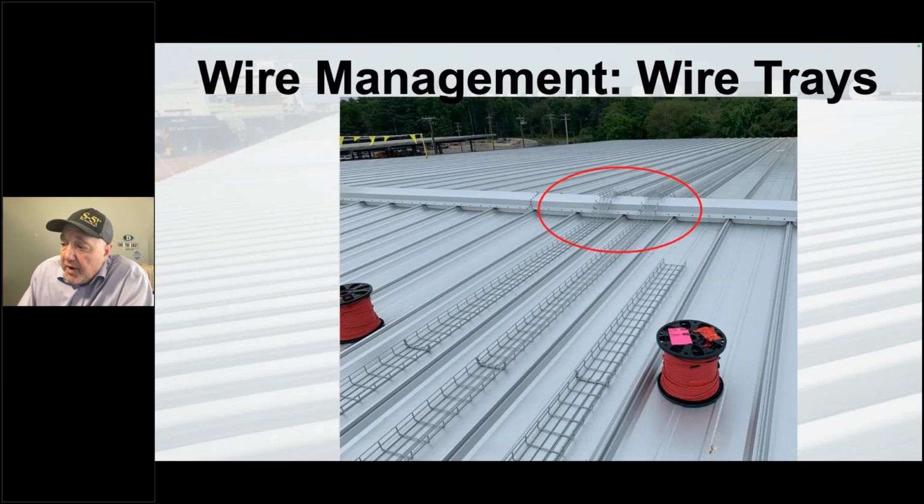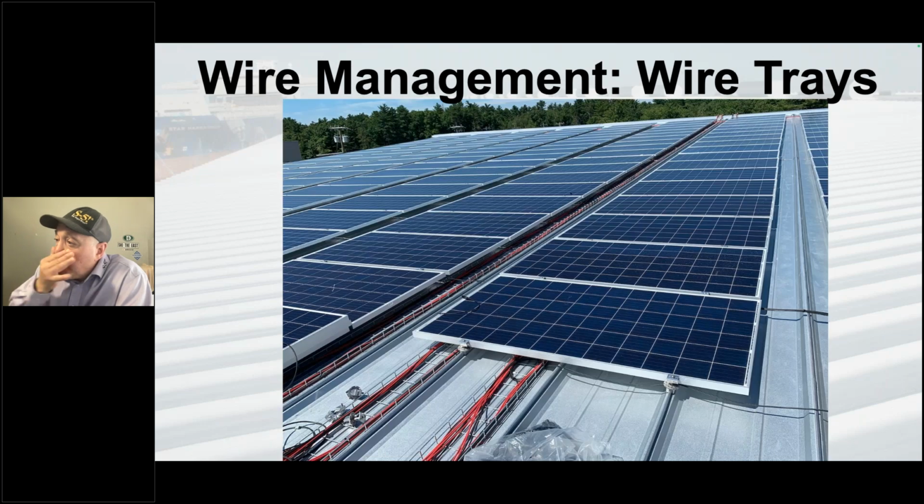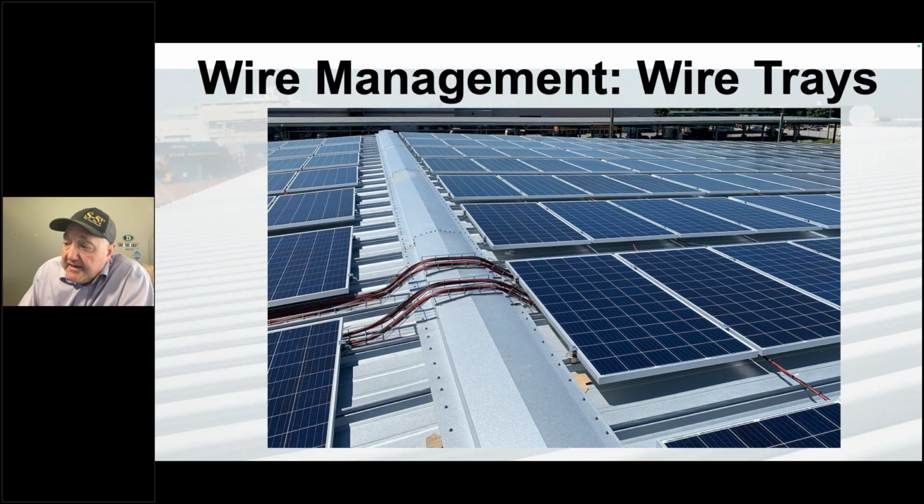So then the wire trays are there. Now you can see after, the wire trays are used to put the jumpers in. So wherever there's a string that's ending anywhere there, it gets dumped into this wire tray and then feeds right to that home run. And they really were happy with this. And this is actually going over an eave. Both sides of this roof had solar on it.